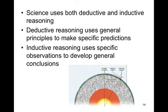With inductive reasoning, logic flows in the opposite direction, from the specific to the general. So we use these specific observations to develop general conclusions. For example, if we have dogs that have hair, like poodles or Labradors, and every dog that you observe has hair, then you might conclude that all dogs have hair. That's from the specific to the general. Inductive reasoning leads to generalizations that can be tested.